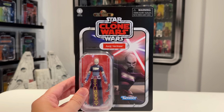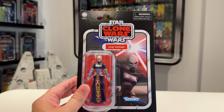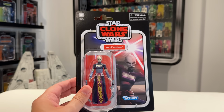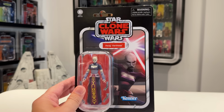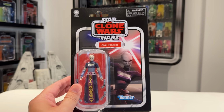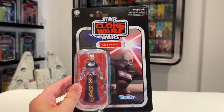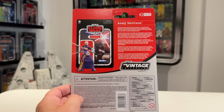Next up is VC364, Asajj Ventress from the Clone Wars, and wow, does she look good. Paint applications on the head there look fantastic. Again, we'll be able to get deeper into that in the single review that I do. But the card back for that one looks absolutely fantastic, does it not? Wow, what a great image of her there. Back of the card, VC364.